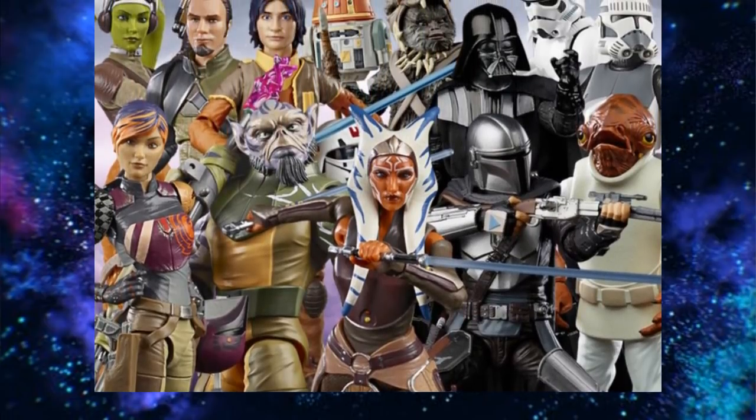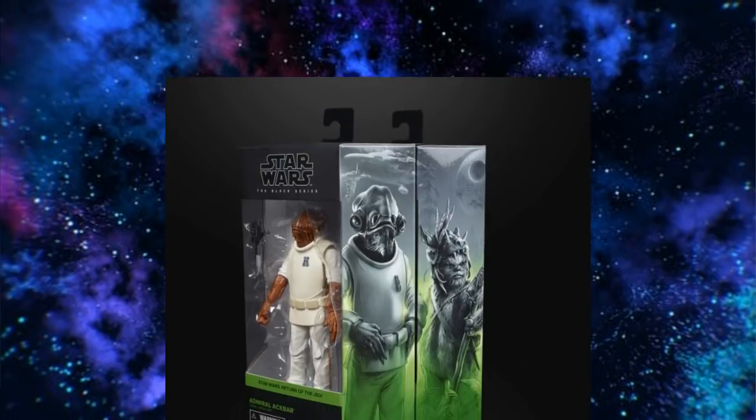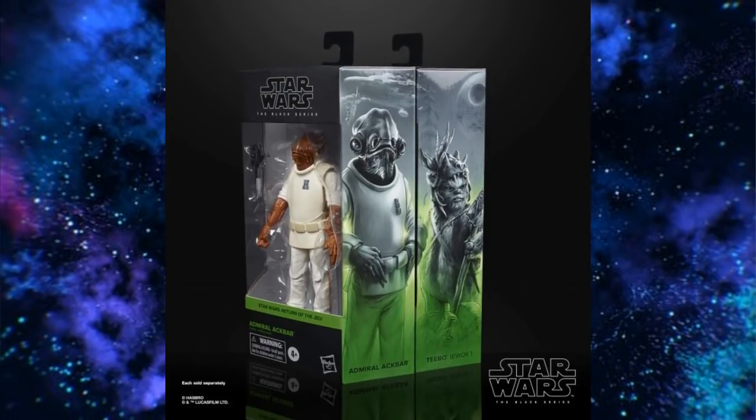Here's a pretty good picture of pretty much everything that we're going to be getting in Black Series for maybe the remainder of the year. I don't know, but what's coming up. And looks like a pretty exciting lineup of figures, if you ask me. Now, I'm excited for this, Admiral Ackbar, but I was too little too late, and he's sold out already on pre-orders. I'm sure I'll get my hands on one, but it's not the end of the world.